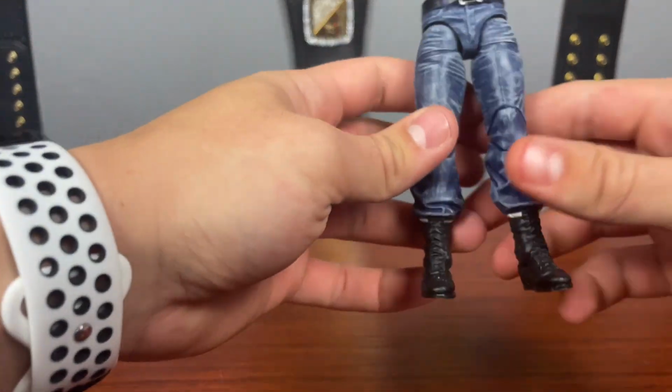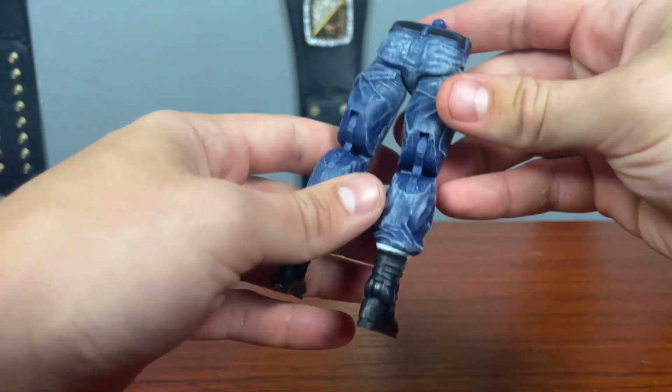I also forgot to mention that she does come with the British Bulldog legs, which we will build at the end of the video, so stay tuned for that.